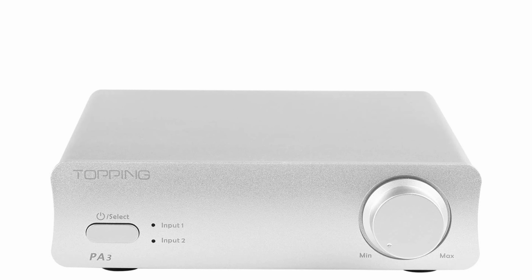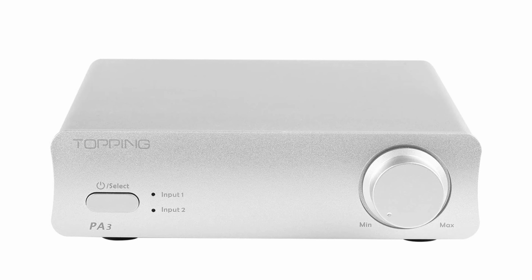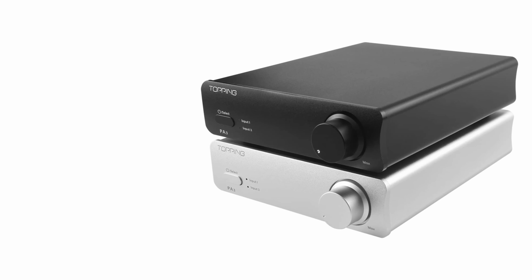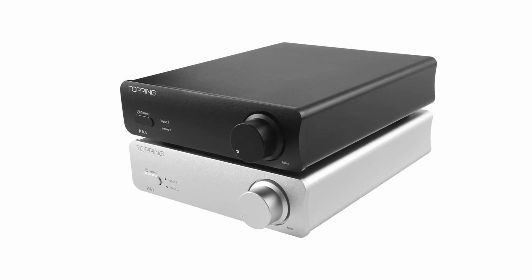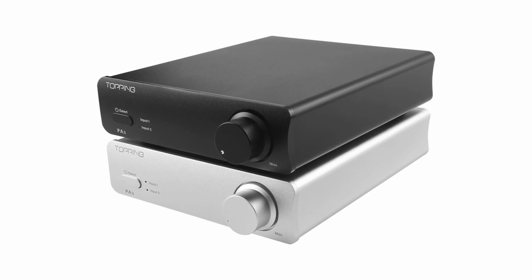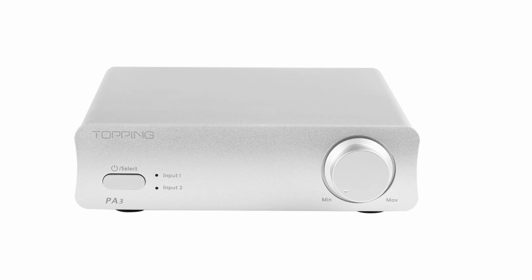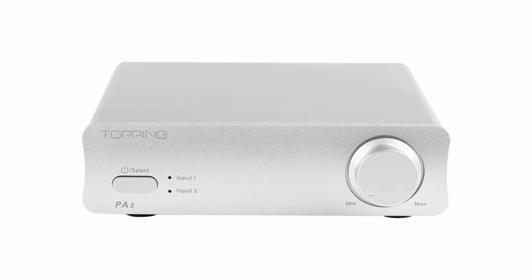But look, the Topping PA3 is very much a budget amplifier. While that's certainly not a bad thing, you need to temper your expectations as to what you are getting. The sound is good, without being spectacular, and you will of course need to supply a separate DAC, although these are inexpensive these days as well. It's a good alternative to models like the more fully featured S.M.S.L AD18.